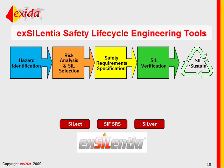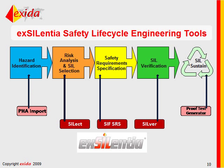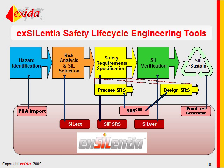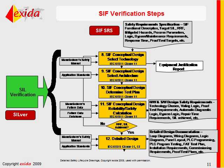At Exeter, we do this with various engineering tools. I use primarily the Exida tool. The Select tool does risk analysis and SIL selection. The SRS tool does the safety requirement specification. The Silver tool does the SIF verification. We also have tools that do proof test generation and import hazard analysis. The SRS cause and effect matrix tool allows you to generate both process SRS and design SRS. The whole package is called Excellentia Suite.